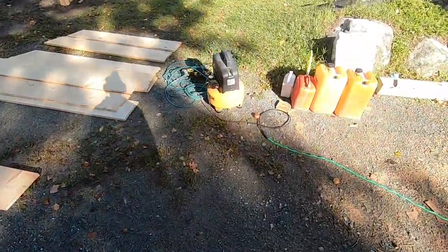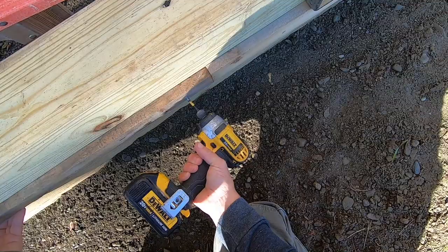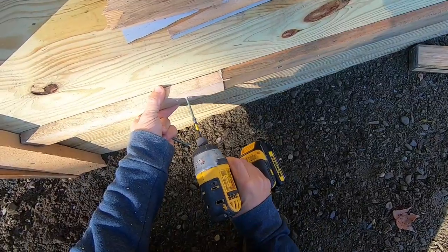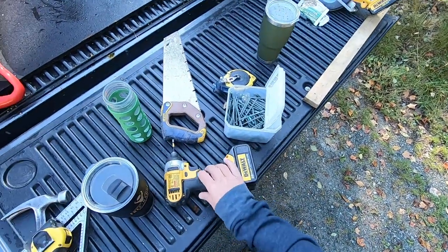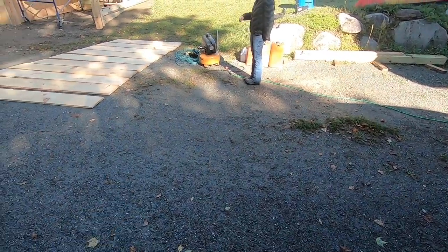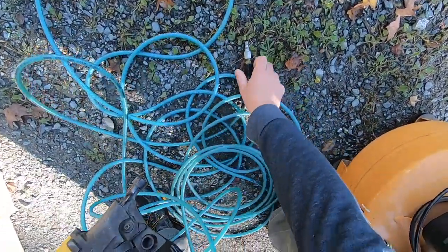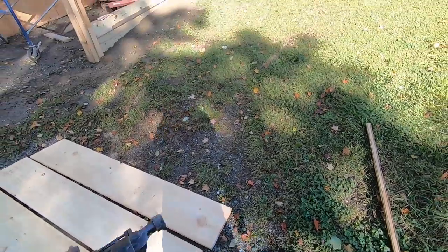Get our ledger boards set. Perfect. So let's start on the back side and we'll work our way forward. Yeah, set it on the bottom. Set it so it sits on the ledger board. Yep.